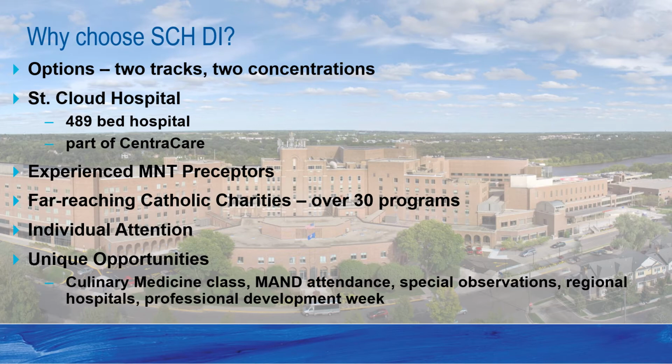I am the manager of the MNT concentration. We have another program manager, Kirsten Bingle, who is the manager of the community nutrition concentration. So we are able to devote special focus to the interns that are in their different concentrations. We have scheduled check-ins with the interns every month, but email, phone, or in-person communication is always available and encouraged in between these regular check-ins.